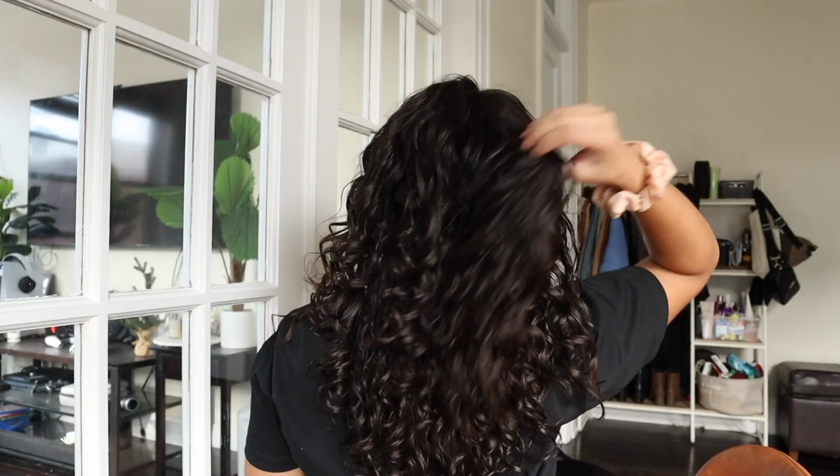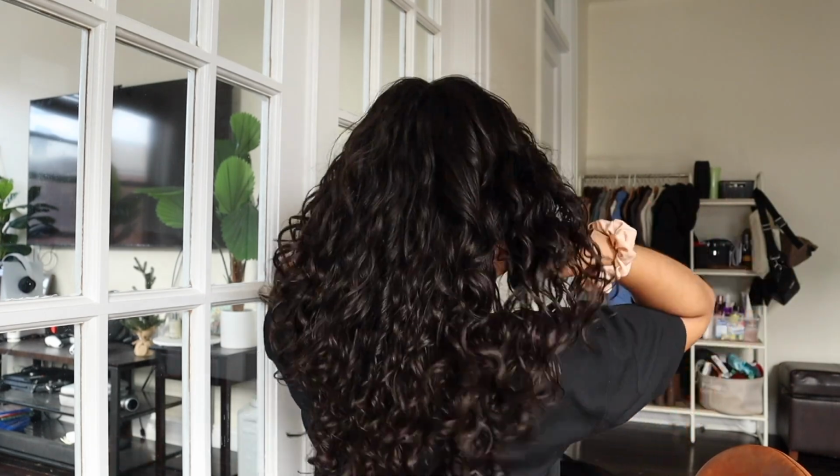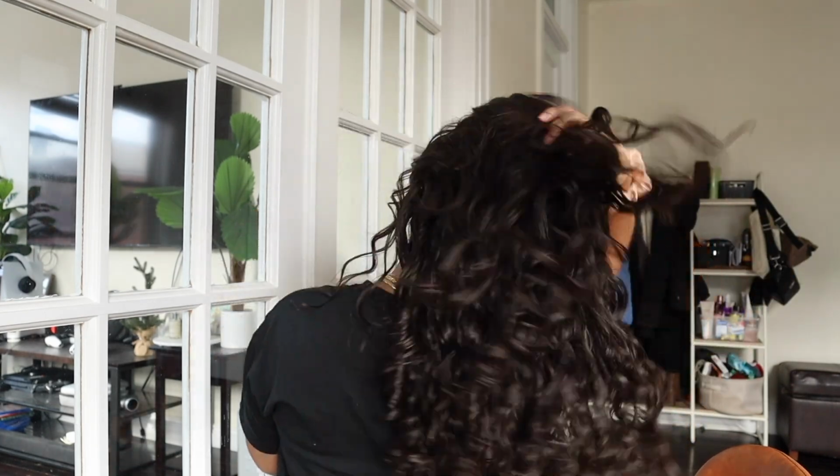that was very low in product. So by adding that bit of gel, it didn't add that much product overload because I didn't use that much product on my wash day to begin with. So it doesn't feel heavy, it doesn't feel sticky. That is something that you should always strive for on your refreshes.